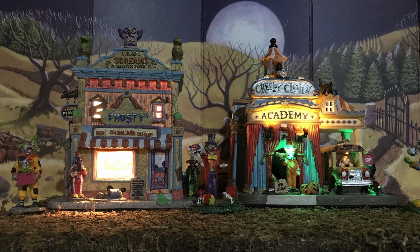How's it going? Today I have a review of the Lemax Creepy Clown Academy, and as a special twofer, I'm also going to talk about Frosty's Ice Cream Shop. Just as an FYI, my camera refresh rate does not like the green on the Creepy Clown Academy. That's why in some of the shots you're going to see here, it looks like there's flickering. It actually doesn't do that. It's just a bizarre thing I noticed with my camera after shooting, so apologies for that.